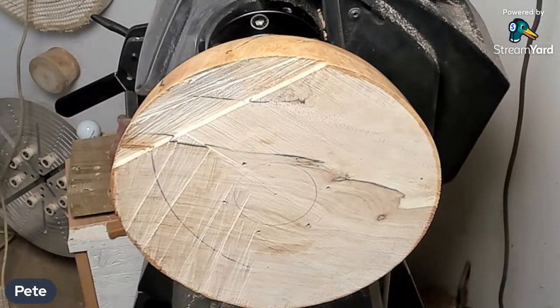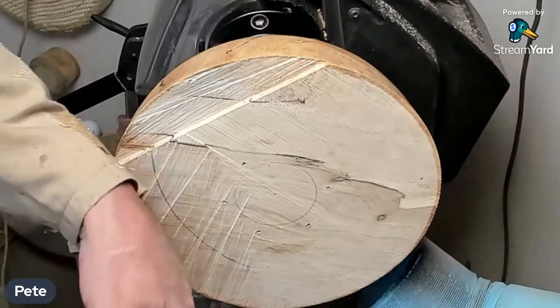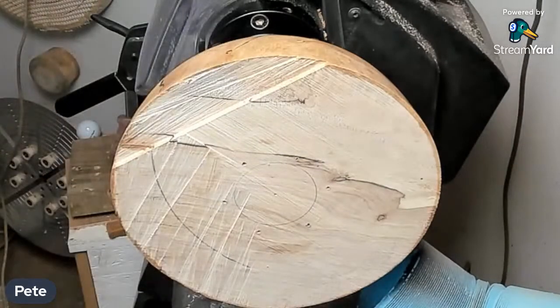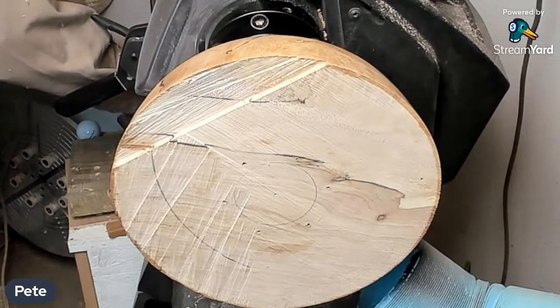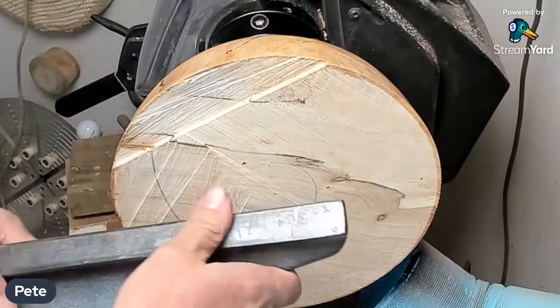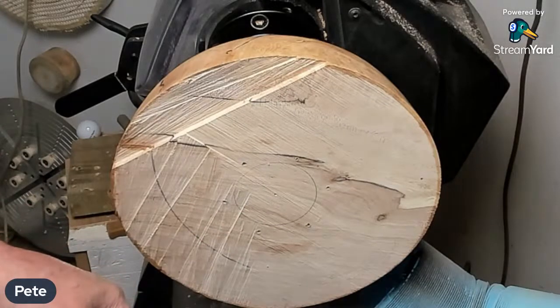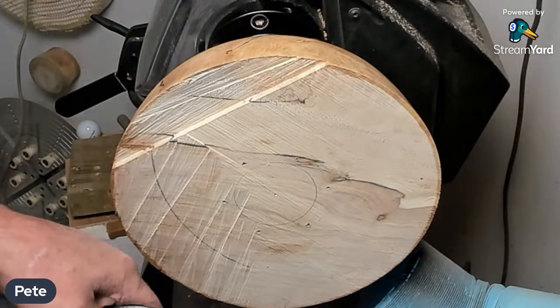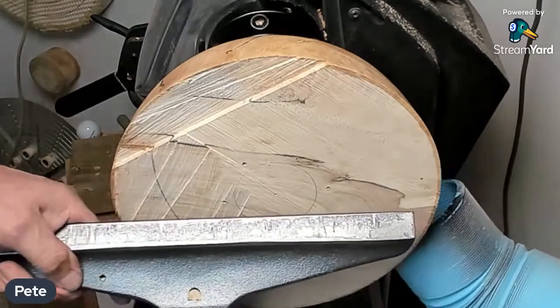Roger Kent's in. Hey, Roger. Hi. I like that curved rest. Yes, they work quite well. They take a bit to get used to. I'd like the internal one as well. Have we got one? Yeah, I've got that, but I'll start with a flat because I need to get this front flat first.